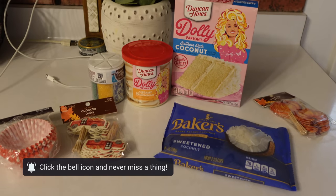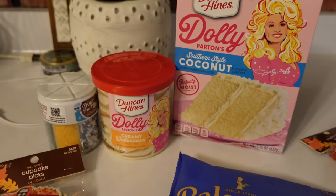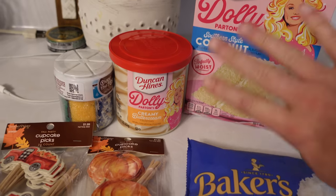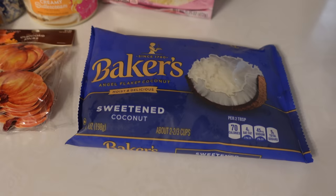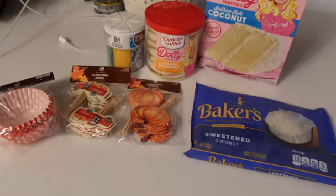Super excited, you guys. Me and Colton will probably do it while Chloe's napping because she's still a little young. She'll definitely get to enjoy eating them. I got the Southern Coconut Duncan Hines, it's Dolly Parton's. I don't know if it's a recipe or what, but yeah. And the buttercream frosting, coconut flakes he can sprinkle on there, some fall colored sprinkles. Yeah, I'm excited.